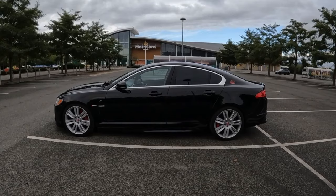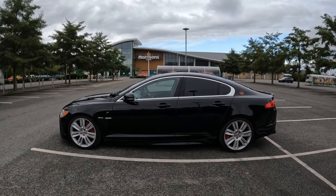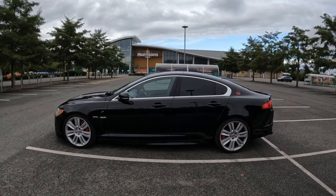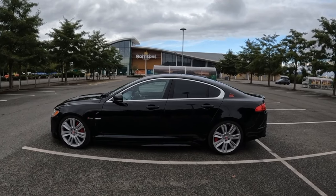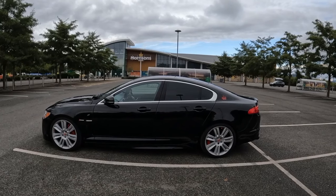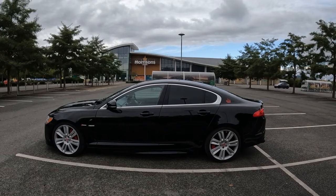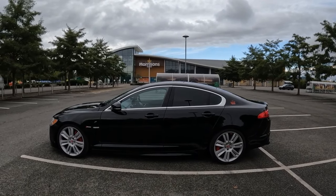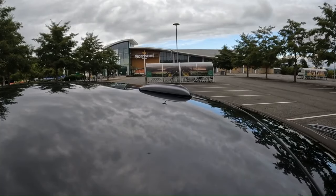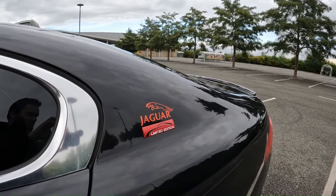Here's what the overall side profile looks like. That drop in ride height does make the car look more aggressive. And one thing I like about the XF, the X250 and the X260 is that the roofline continues to slope like a coupe. And if you look at it from B-pillar back, it does look very DB9-like. This particular example has a sunroof, and it even has a shark fin. That emblem is aftermarket, so we'll gloss over that.